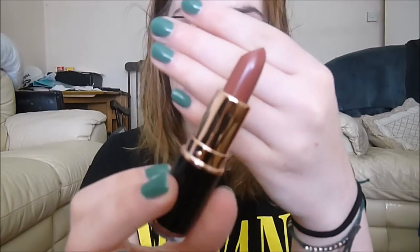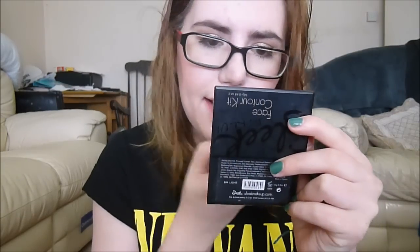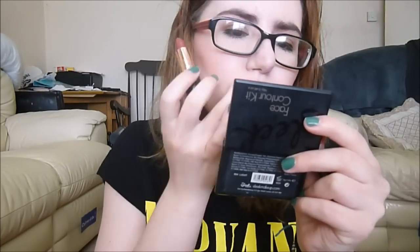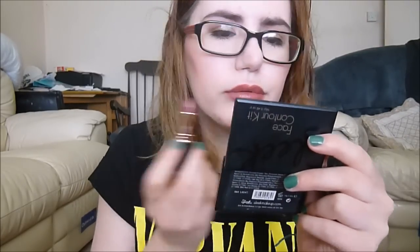This is the last of the neutral shades. Well, I say neutral, this is quite dark and vampy. But this is looking ahead. Again, this I like. This is a softer take on the brown lip trend. This is one that's far more wearable. It's like a rosewood shade. Yeah, I like this. I like this a lot.